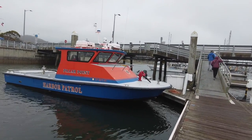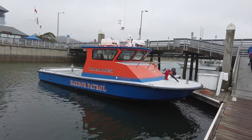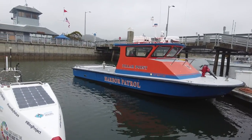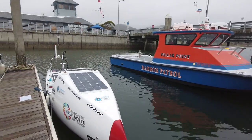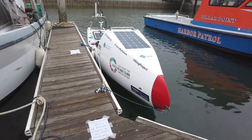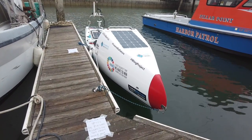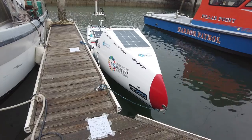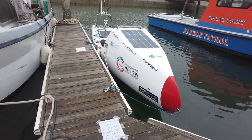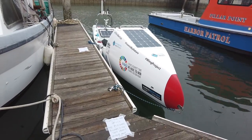And here is a Pillar Point Harbor Patrol boat again from this perspective. And this is very interesting. This is called a Wing Project, and it is some kind of a power by nature something. So very interesting.